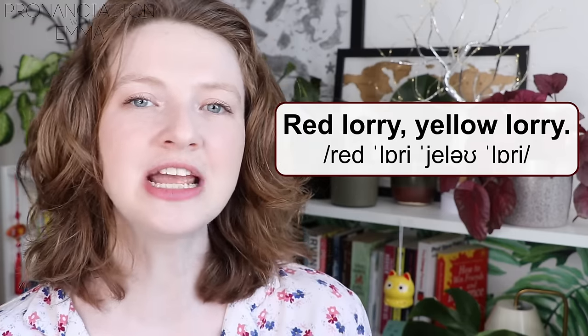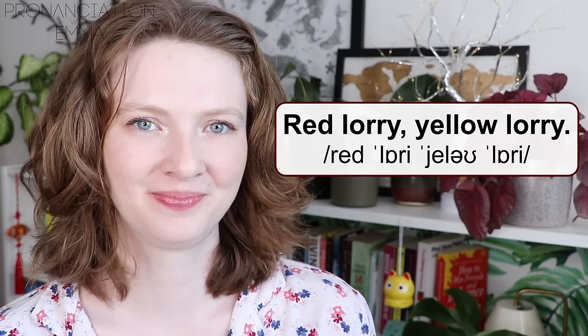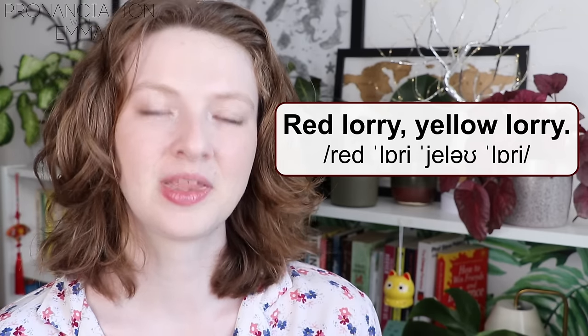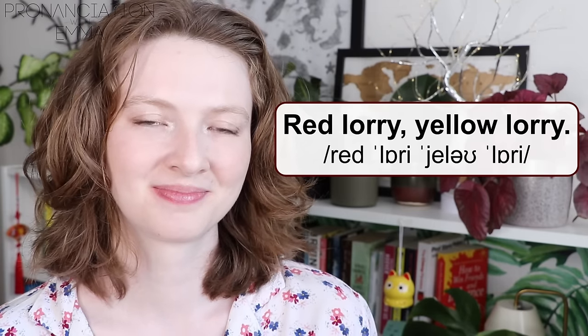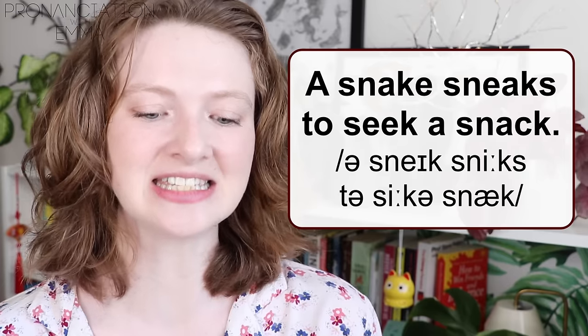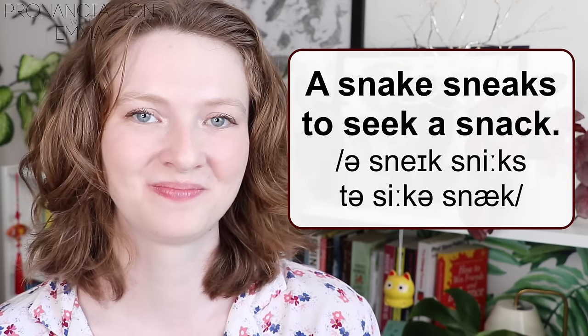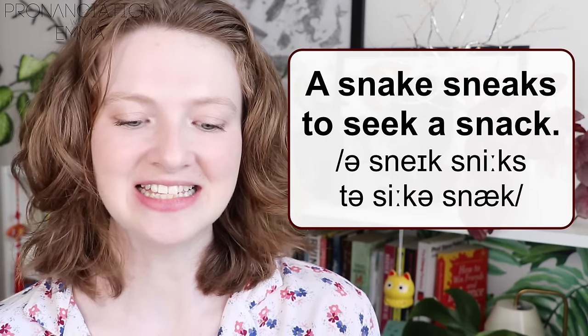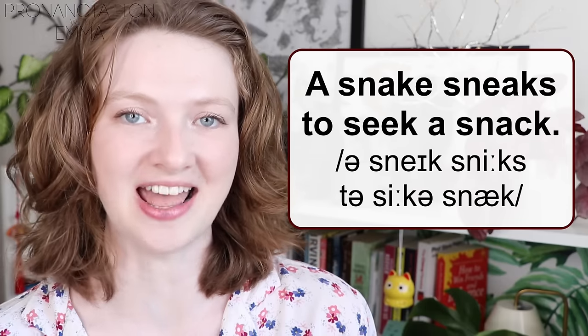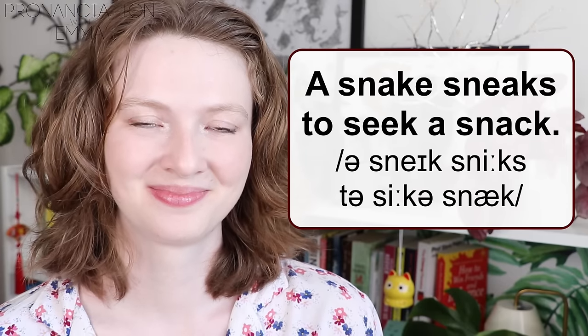This one's my favorite. It's really good for L and R sounds. Red lorry, yellow lorry. Red lorry, yellow lorry. This one is very good for the S sound. A snake sneaks to seek a snack. A snake sneaks to seek a snack.